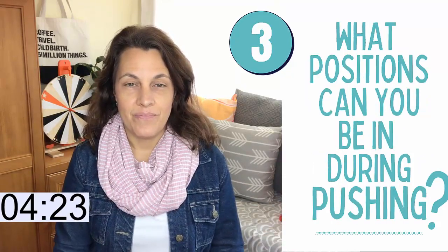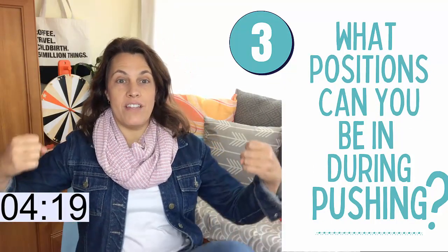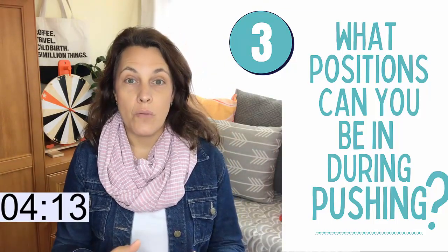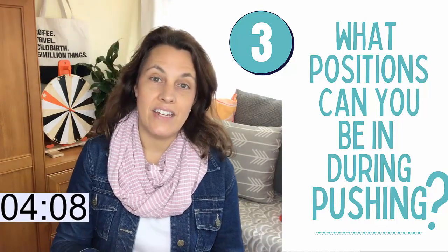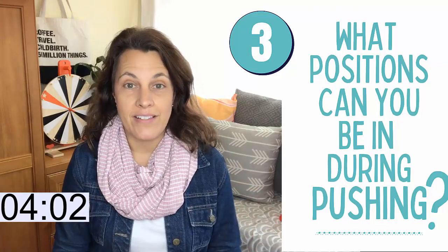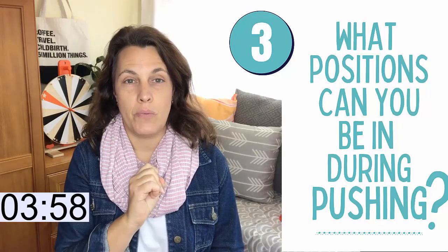What positions can you be in during pushing? So the most common position is that on the back with knees up, pushing in sort of a semi-sitting position. But you can also push in a squatting position, on a birth stool, standing, hands and knees. Really depends on your care provider and what they'll support, and also if you have an epidural, if your legs are able to support your weight. Also, side lying is a great position for pushing.